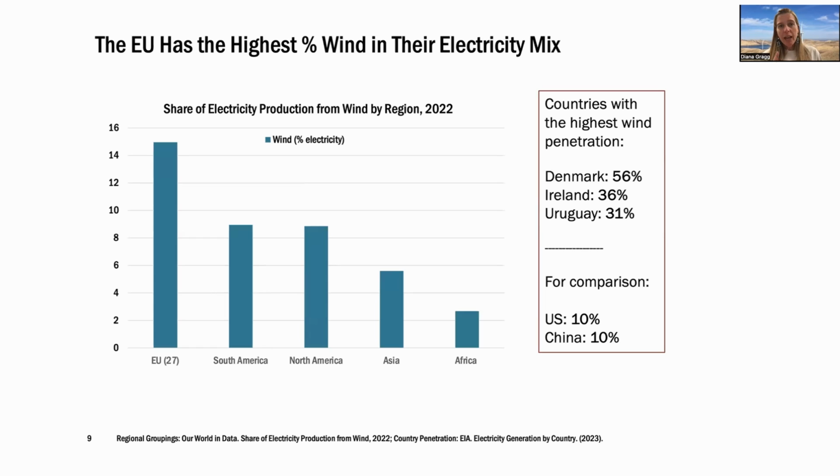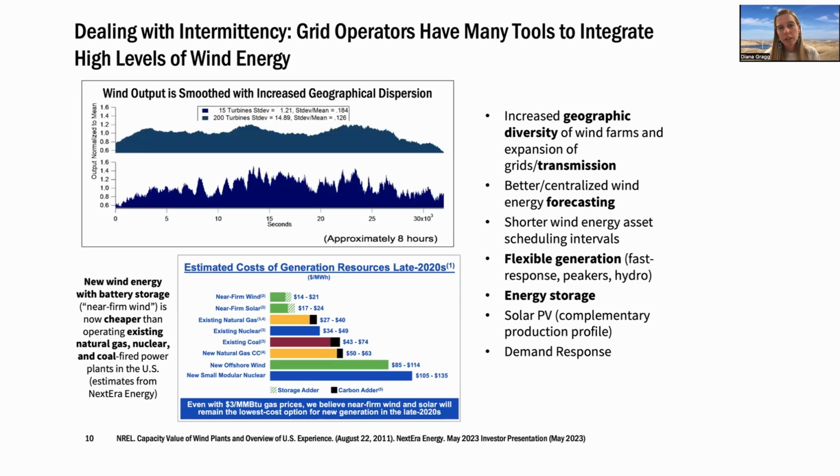But Europe actually has the highest percentage wind in their electricity mix. So when we're talking about the percentage generated of their total electricity generation, more of their electricity generation comes from wind than it does in other regions. And that's important because we're taking this intermittent resource, right? We can only make electricity when the wind is blowing. And we're figuring out ways, using tools, to integrate that at very high rates. There are a few tools that we can do that with.